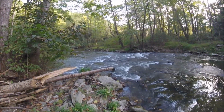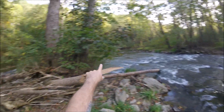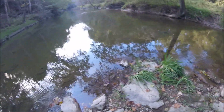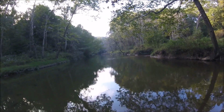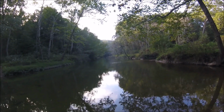Alright everybody, this is the side we did not come on. We came up here and then we went around this way. So we're just going to let that sit there for a moment. And you can see the water just gets nice and slow again. So once we get back in, we're going to go upstream. I'm going to stretch my legs here for a few minutes. That's why I'm standing here chatting.